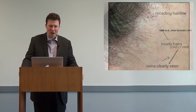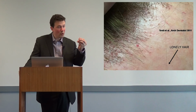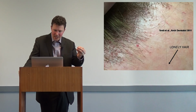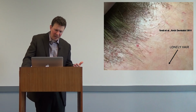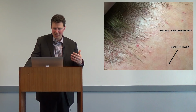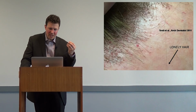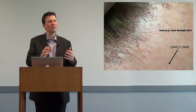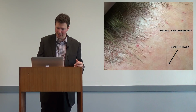Here's another picture up close showing the visible redness around the hair follicles, a so-called perifollicular redness. In this particular photograph, we don't see that much visible vein, so there's not a significant degree of atrophy. There's maybe a small amount. But we see the redness, and we see some of these lonely hairs. We see some of these hair follicles just sitting out quite a distance away from the main hairline.